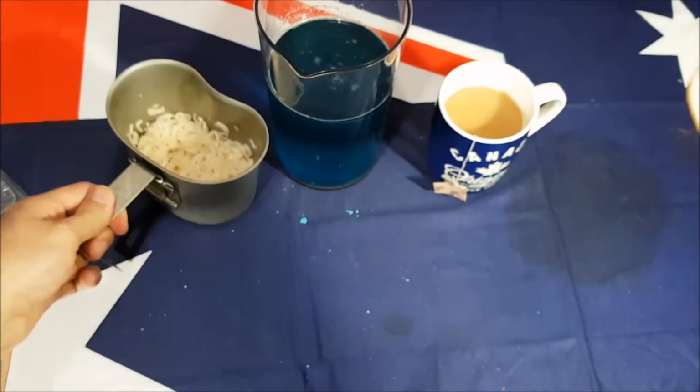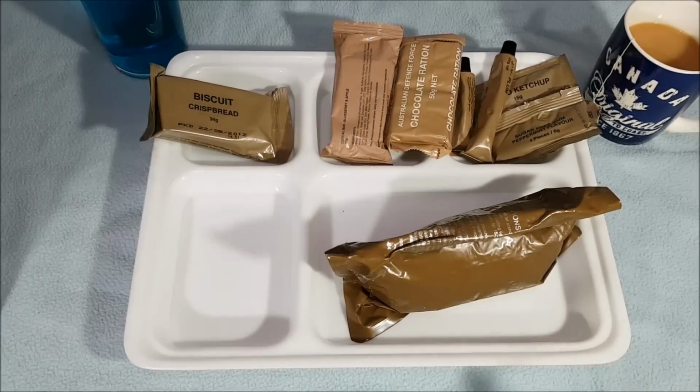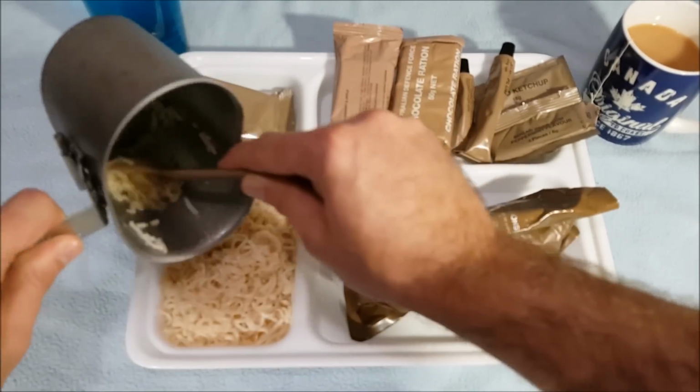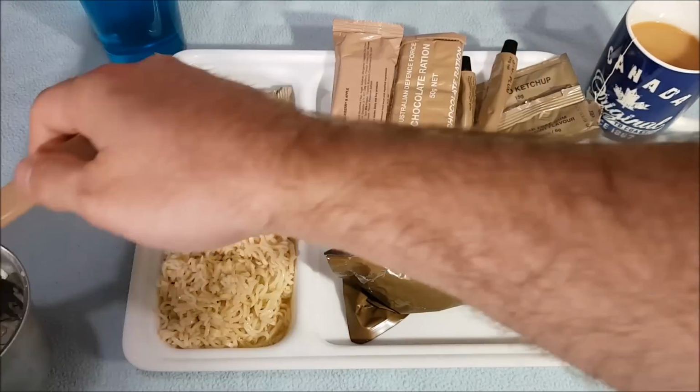Let's get the rest of this stuff plated up. So I've just given this another stir. It's only got a couple more minutes left on the main to reconstitute. We'll chuck these noodles into the side here real quick. Most of them in there.